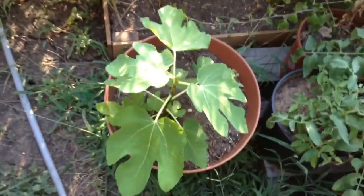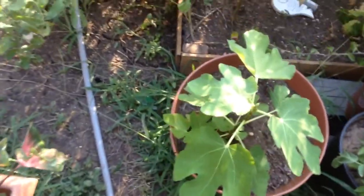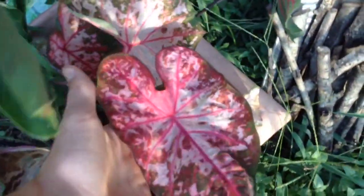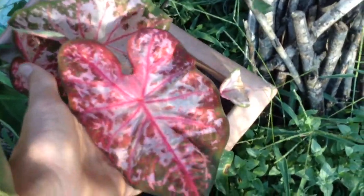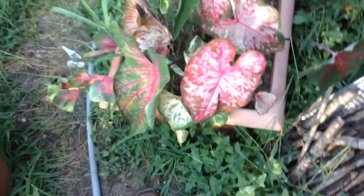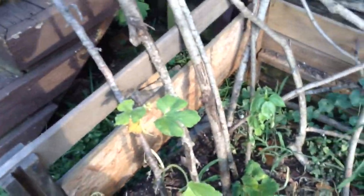My little fig tree is doing good. And then there's my little bit of caladiums. I really like these ones. I got them for like 88 cents. I forget what the name of them is. I think it's like a dark something, but they look really pretty. Over here where some of my green beans and spaghetti squash were, it's pretty much started dying out. I just need to get that watered morning and night.